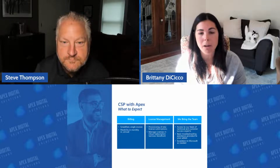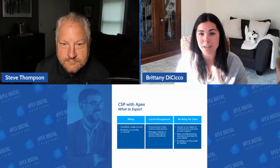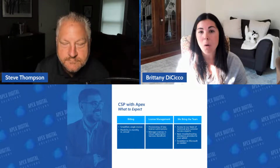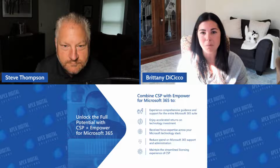And so you're making this large investment into, let's say, E5. And so you've got all your employees on this, it's an expensive SKU with a lot of benefit. And so the nice thing about working with Apex is that we deploy E5 all the time. So we're going to be able to take a look and see what workloads you have deployed in that licensing set. Are you fully utilizing it? Do you have, like I kind of talked about, duplicate software services that you can get rid of and help save some money there?